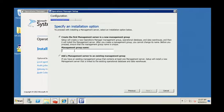So we have this concept of a management group. It's basically our grouping of all the server roles, databases. It's a virtual kind of grouping of the server roles that are part of Operations Manager. So I'm going to provide a name such as MMS 2012.